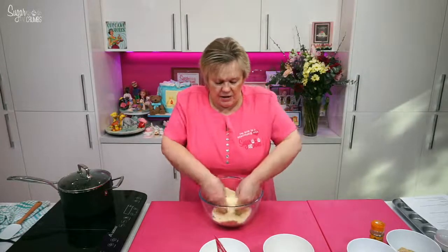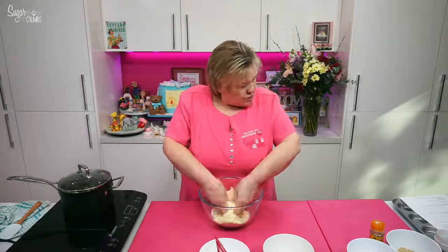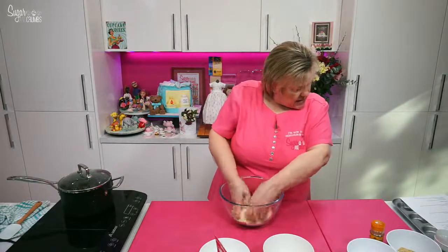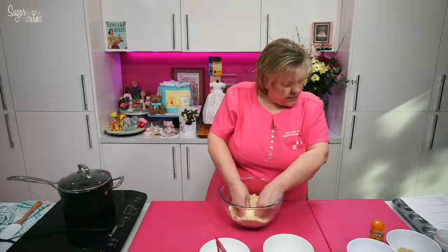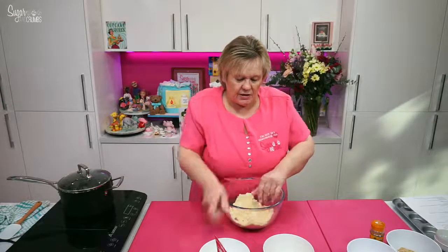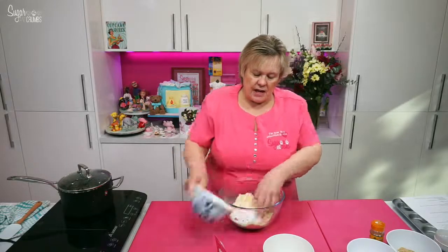Right, we've got some nice breadcrumbs in that. So I'm just making sure, it's actually for these tart bases, it's actually 50 grams of the natural flavoured icing sugar, which is going into there.